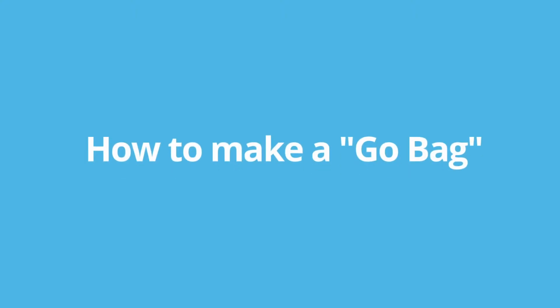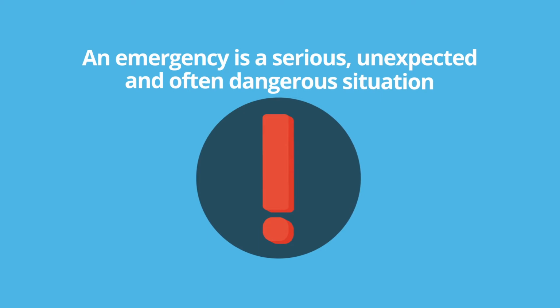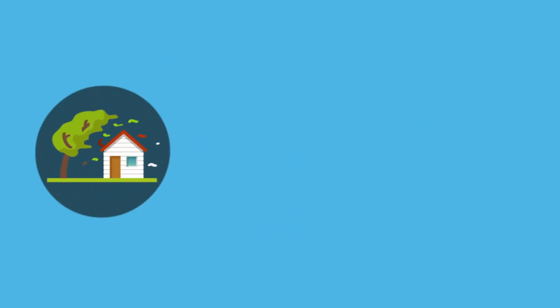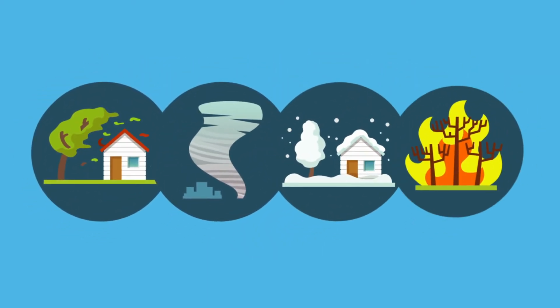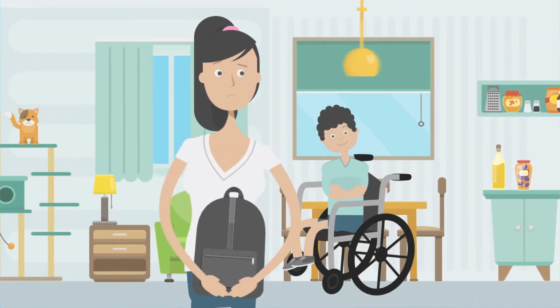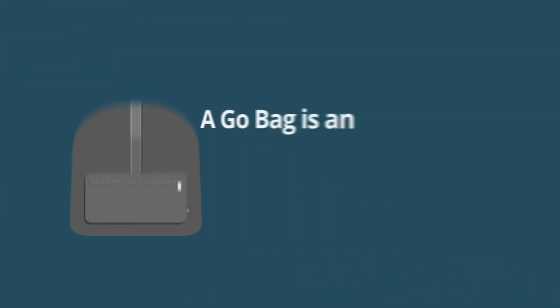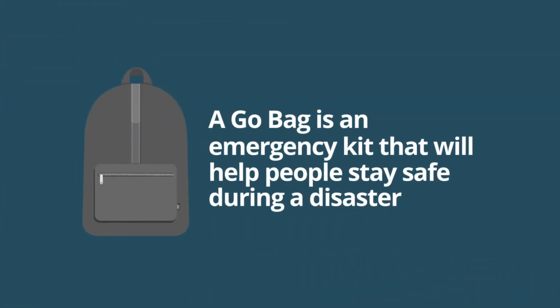How to make a go bag. An emergency is a serious, unexpected, and often dangerous situation. An emergency can be a hurricane, tornado, snowstorm, or fire. It is important for people to have an emergency preparedness plan and a go bag ready for trouble before it happens. A go bag is an emergency kit that will help people stay safe during a disaster.